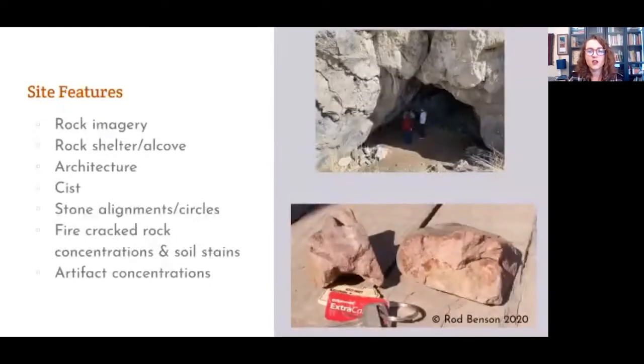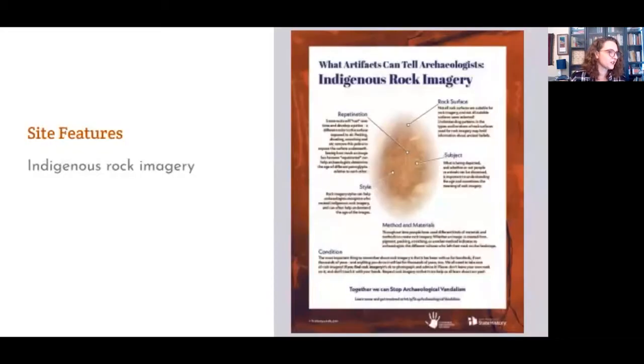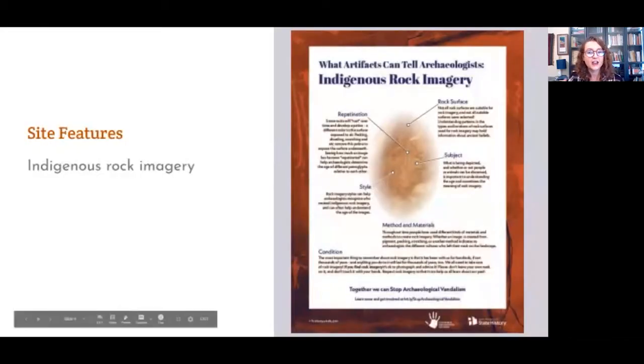So each of these types of features has a lot to say on its own. They can also help you understand the other artifacts that you might find on a site. So now I'll skip to this. Our office is actually making a few of these handy guides to types of features and artifacts that will walk you through exactly what information can be gleaned from the various things you'll find on a site.